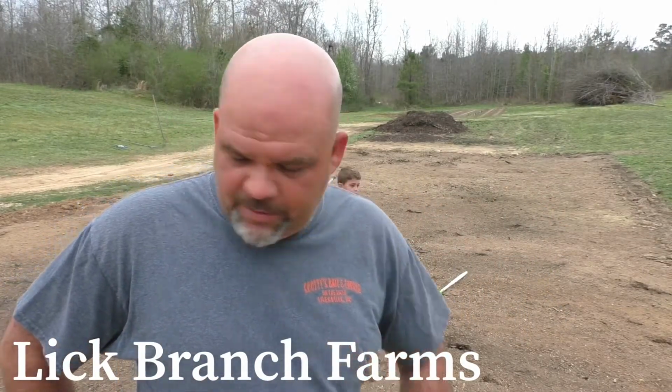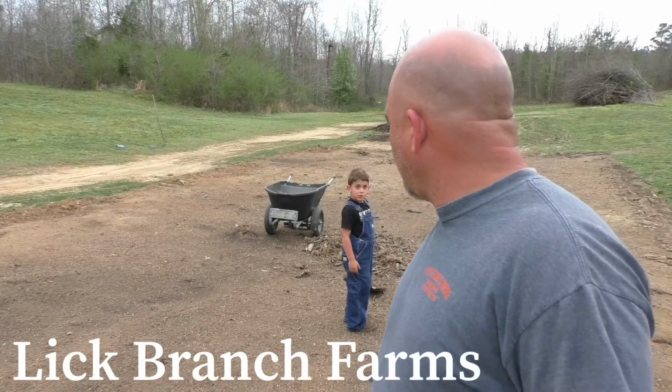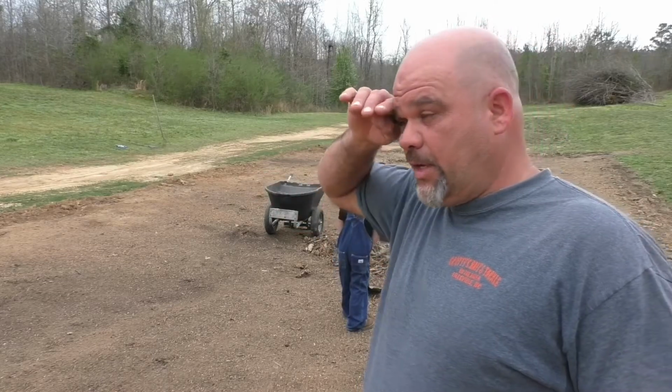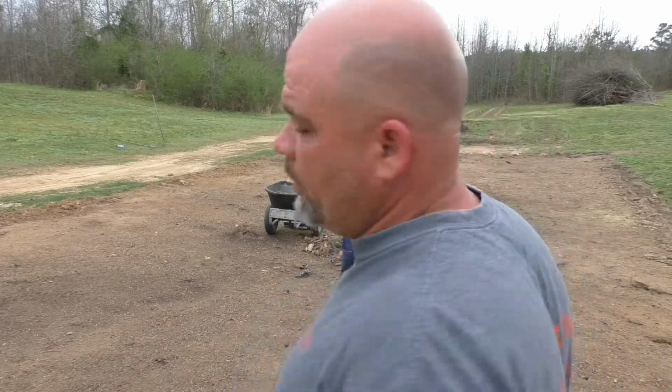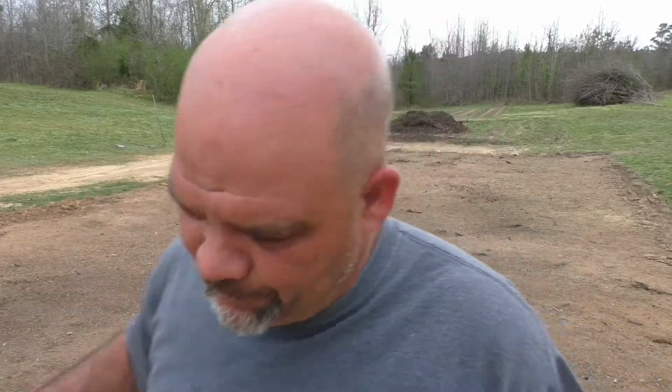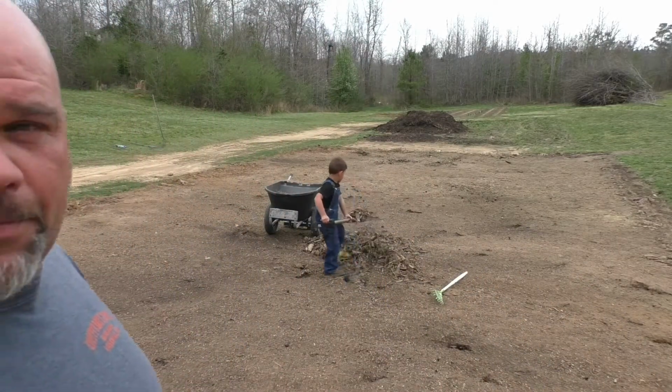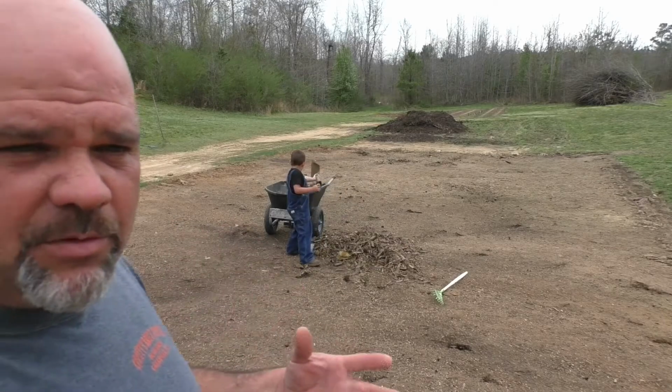Today we are out here in what I'm calling the cool season plot, and we've got the chickens out of here. We took the fence down yesterday. We got the chickens out, put them back in the big coop. We got all the poles up, and what we're doing now is going through raking all this stuff up left over from where we spread compost. It was some of the bigger stuff that was mixed in there.